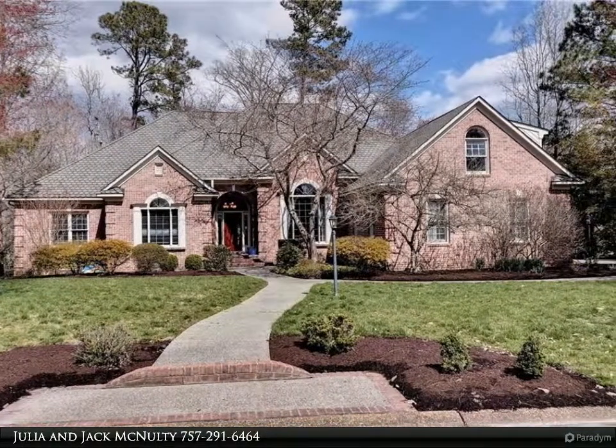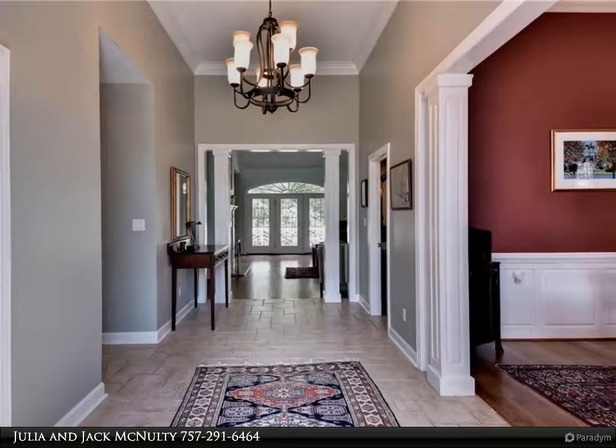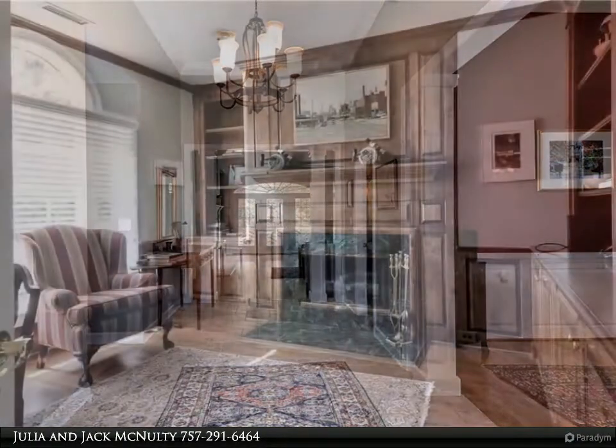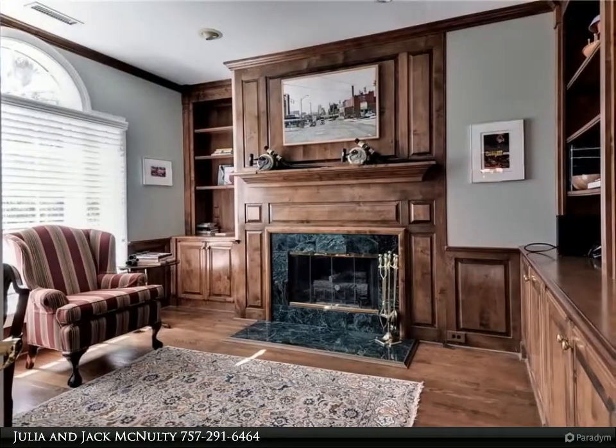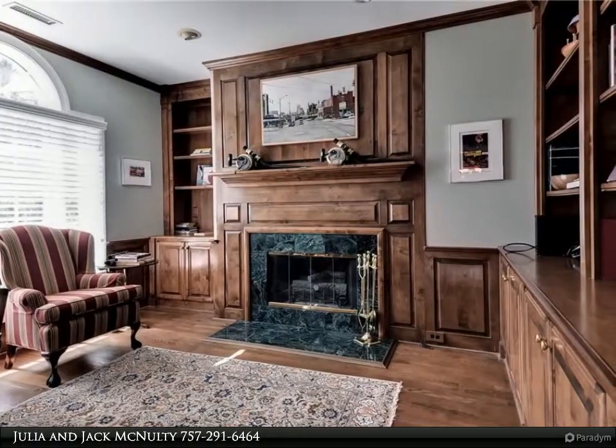An elevator takes you to the 2nd floor, making it an optional mother-in-law suite. The impressive master bath is beautifully updated with abundant cabinets and a huge shower. 12-foot ceilings, tall windows with transoms and several French doors flood the open floor plan with natural light.